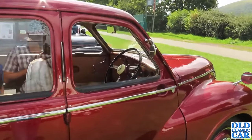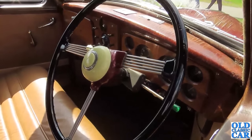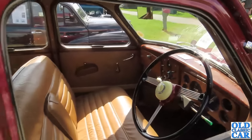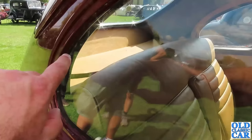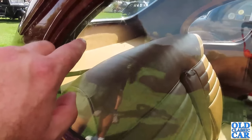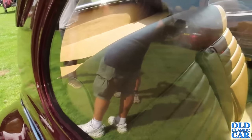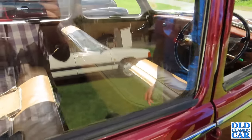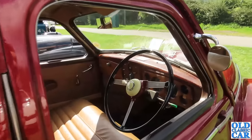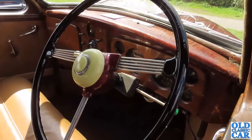I love the interiors on these Jowets. Is this a deluxe then? Is it a deluxe or is it a base model? This is the deluxe, because over there the rear parcel shelf doubles up as a little picnic table, so you can pull that out from under the back window and it clips in on the back of the front seat. So the people sat in the back have got a little picnic table, and that was on the deluxe models only. Same for this slightly more appointed dashboard compared to the base model as well.